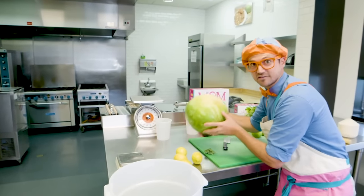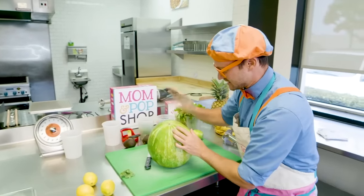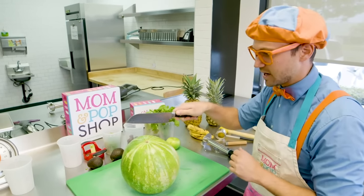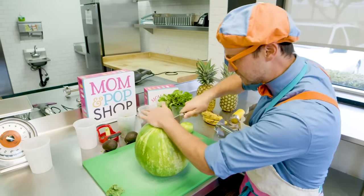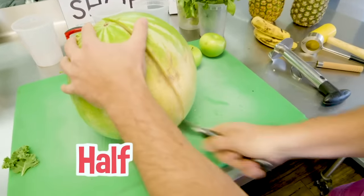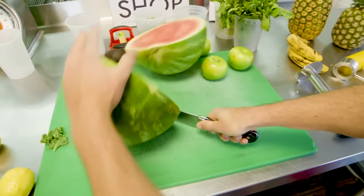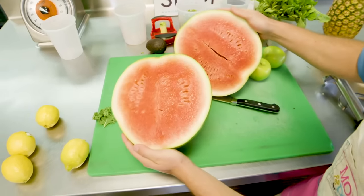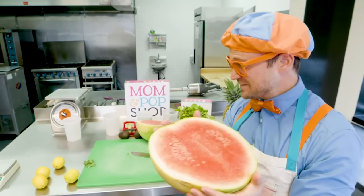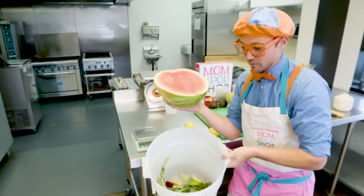Oh, speaking of seeds, watermelons have seeds. Okay, let's cut open the watermelon. Whoa. I'm gonna be very careful because I'm a grown-up, with this knife. Ready? Okay, here we go. Chop it in half, just like that. Flip it around. Wow, look at that. That looks so yummy. Our popsicles are gonna be so yummy. Okay, I have an idea. Here we go!